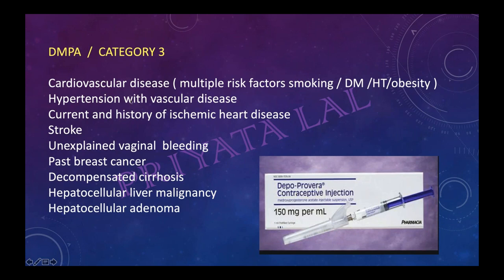Now, another important thing is to remember this category 3. So what is category 3? So we just read UKMEC is category 1 for high BMI, but if along with BMI, multiple risk factors such as smoking, diabetes, hypertension, or anything, multiple risk factors for cardiovascular disease is there, then it becomes UKMEC 3. Okay, this you have to remember. Second part, if hypertension with vascular disease is there, it is again UKMEC 3. This part is same. Current history of ischemic disease and stroke.